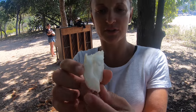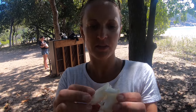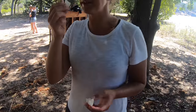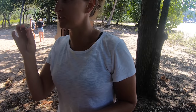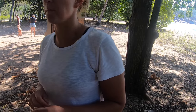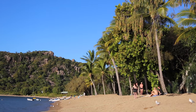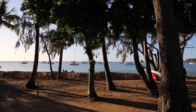So this is what happens when the coconut germinates. It gets a little sprout growing out of it, and the inside gets ready, I don't know, to lay down roots. Mmm, that's so sweet. The top bit's really dry, and then the middle bit is really nice. The top bit was near the sprout.